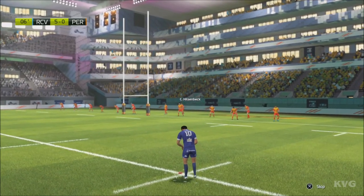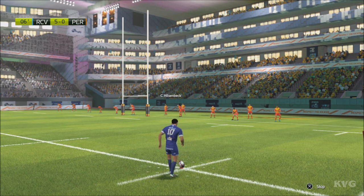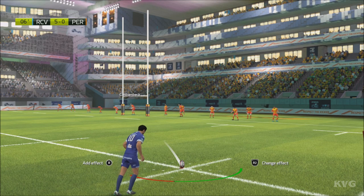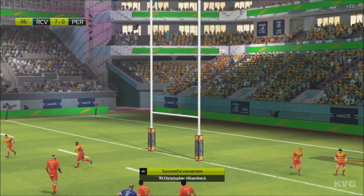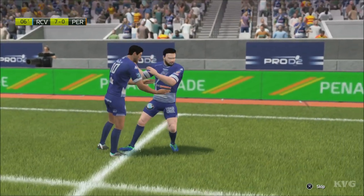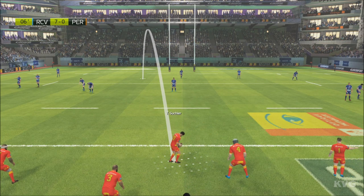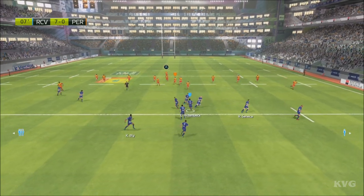The kicker will be trying to ignore the pressure as he prepares for this conversion. He's got it! The ball is taken cleanly.